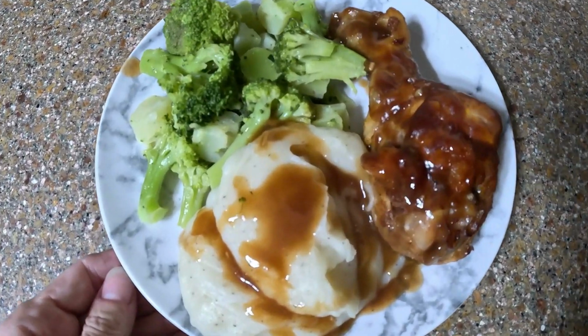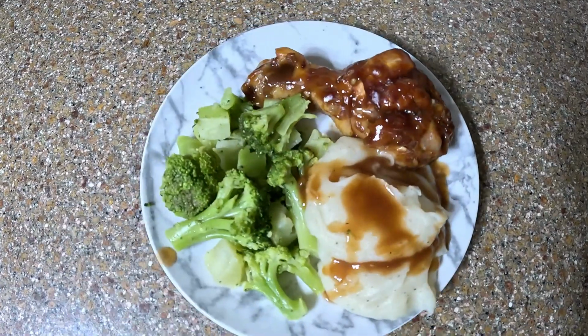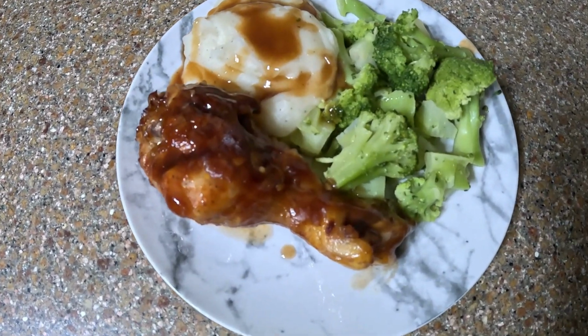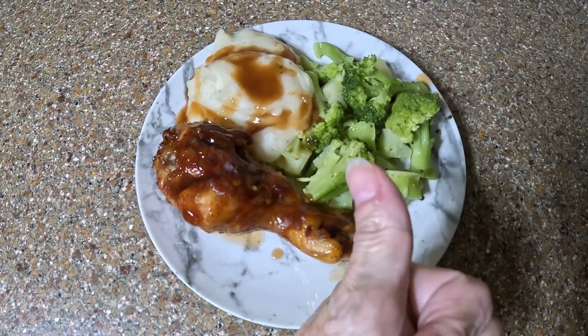And there she is. There is my plate in all her glory. And she's looking yummy, yummy, yummy. Let's get to the table. I'll meet you at the table. Well, hello! We are at the table.